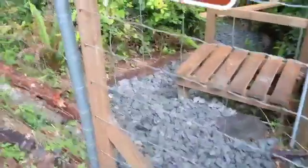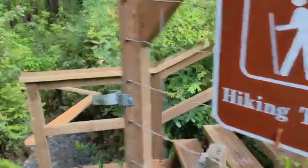Going to be installing some smaller rock. But here she goes.